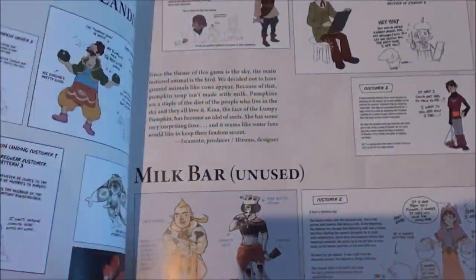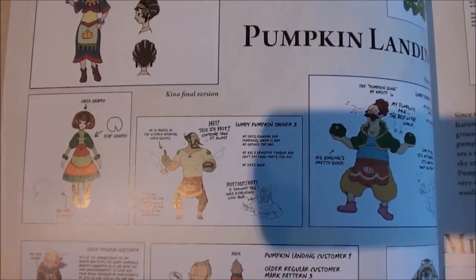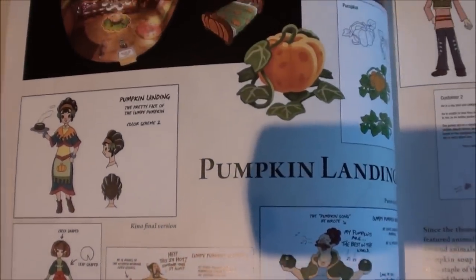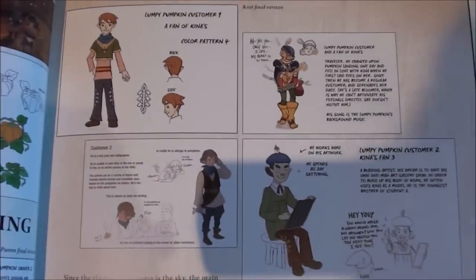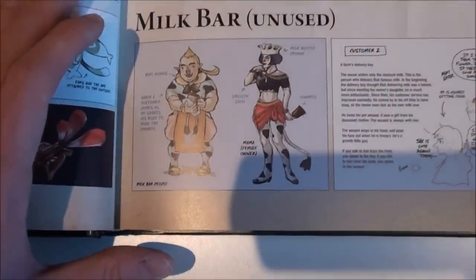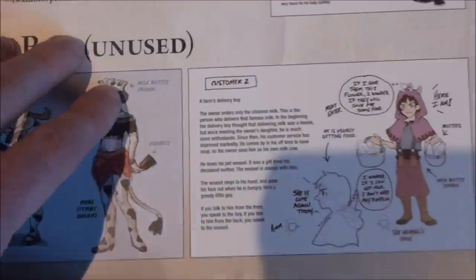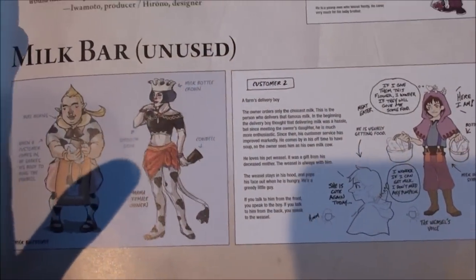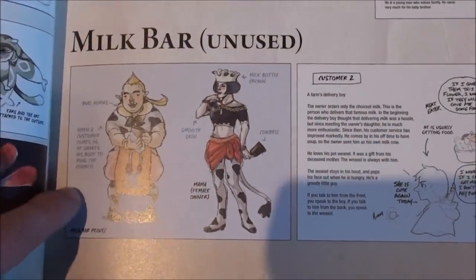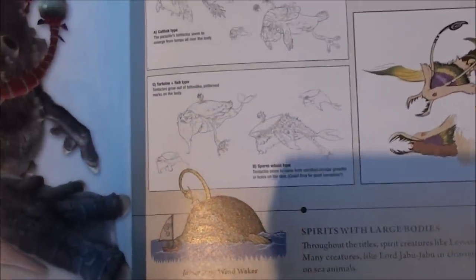So as you can see, a lot of information about Skyward Sword. Pumpkin Landing. Milk Bar, again unused footage. Unused characters. So it really is great that this book is in English, and now you can understand that these characters are unused, something that was rather hard to discover in the Japanese version of the book.